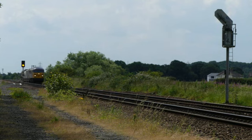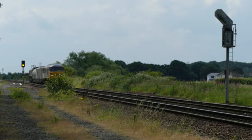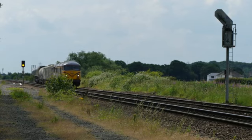69001, the first of the rebuilt Class 56s, heads the weed-killing train from Doncaster to Tees Yard, but it didn't stay in the area for long.